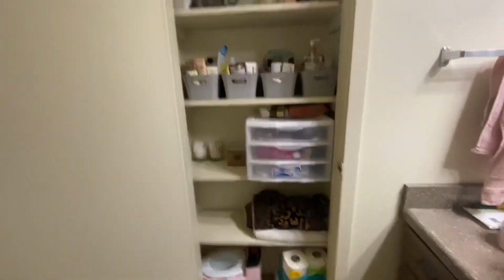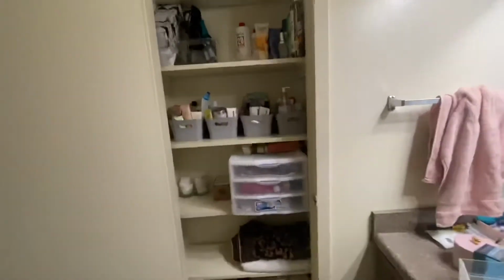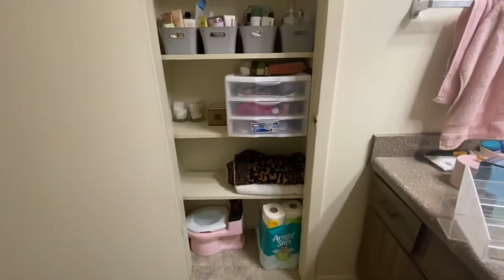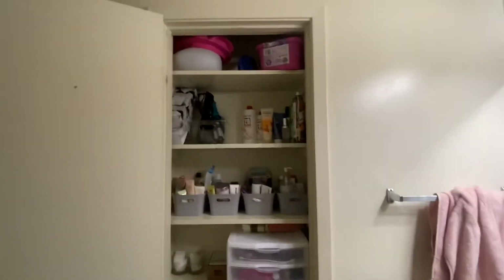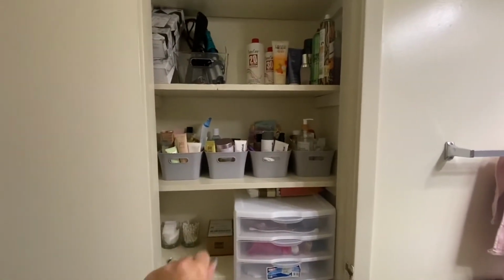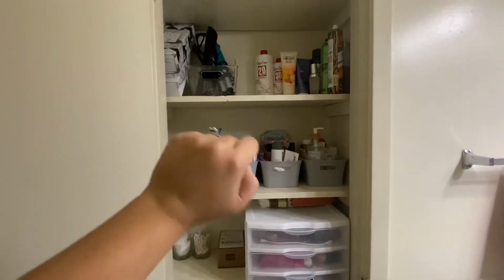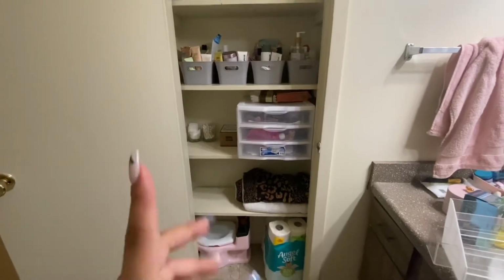So here is how it looks after I organized it with some little cubbies and a lower drawer and just some glass containers that I had from the dollar store. So nothing too crazy. I know everything's on a budget. I used a lot of things that I already had, like the drawers, the little glass jars. These I bought, but they were $1.25 at Walmart, and I already had that. I bought them for $2. So everything is pretty much stuff that I already had. It just needed organization. Next is my pantry, so you guys will see that next.